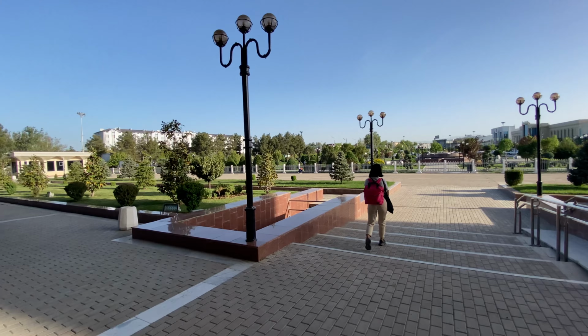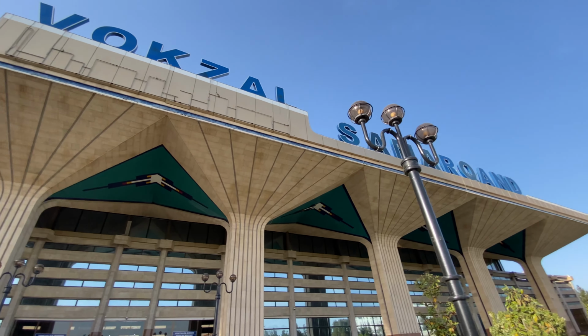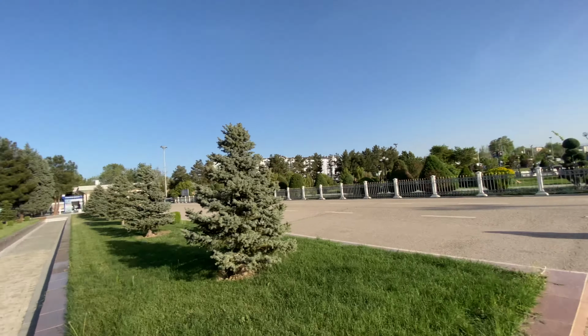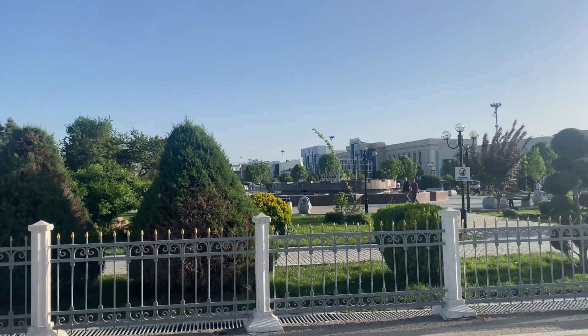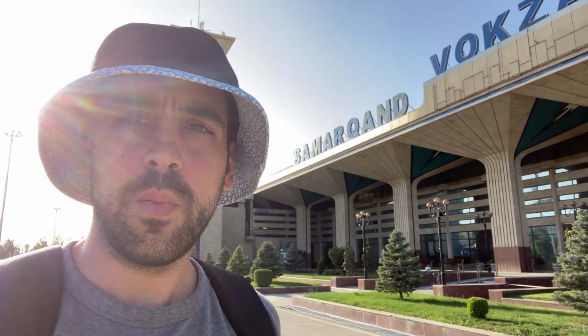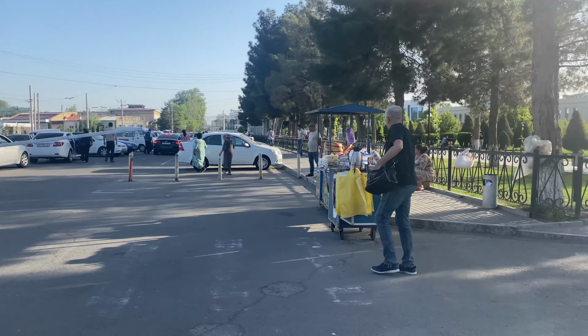Very neat, very clean. Vokzal, Samarkand. Nice. First impressions of Samarkand coming out of this beautiful railway station. The impressions are good. The feelings are good. It looks to me very modern, actually. Clean. Organized. This is Central Asia, guys.